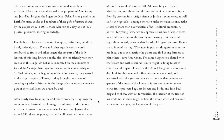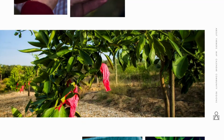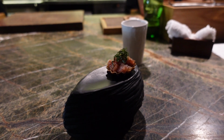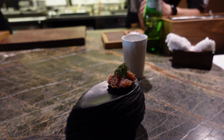We know what we're gonna get. They send us what they have at the moment, according to the season or the weather. So it's always very fun to try to find a dish where we can use it, or to create a dish around 1 or 2 specific products. In this case, we have Massa lemon and grapefruit on top of the tuna.